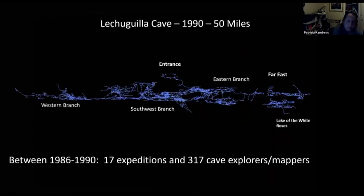So in 1990, and this was 5 years after the breakthrough, we had surveyed 50 miles of cave, which is a pretty astounding amount. We had 17 expeditions, and participating in those 17 expeditions were 317 people. So that's why we have 50 miles, because we had a lot of people and we had a lot of trips.